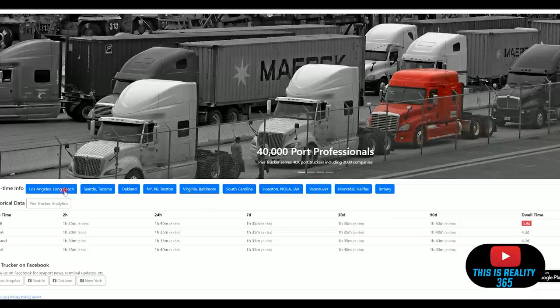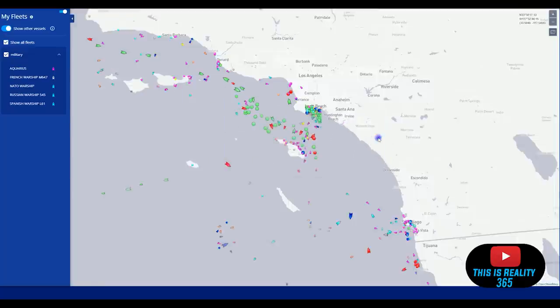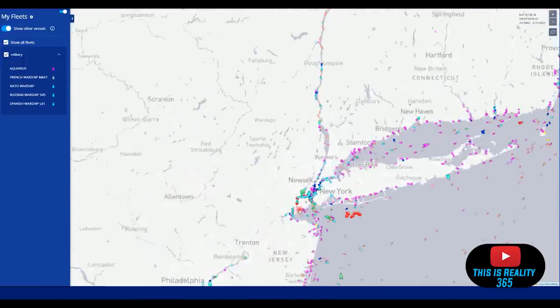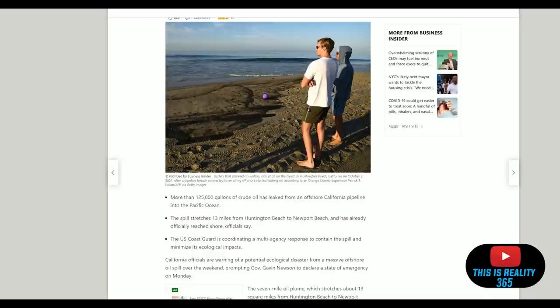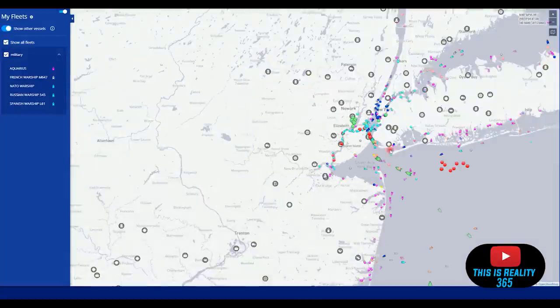But I did find this site here that has real-time video on all these ports that are backed up now. Los Angeles port is probably the worst. Now, I did take a look at New York. Let me bring up this map real quick. If we go to New York, we can take a look at their ports there. But I can't say exactly how backed up it is, because if we take a look at these videos here, the port pretty much looks empty. But I'm going to get into more detail on this in another video. I just wanted to show you guys this really quick.